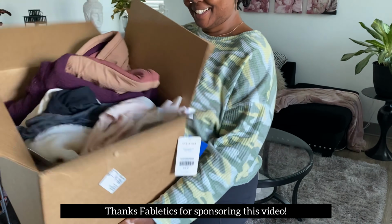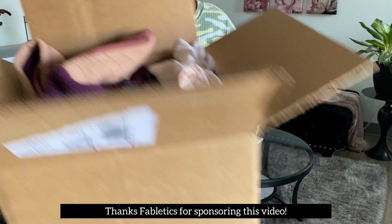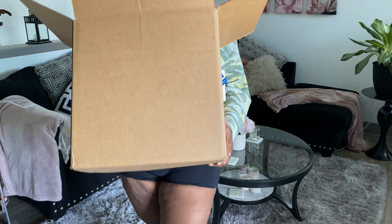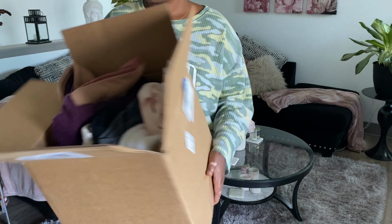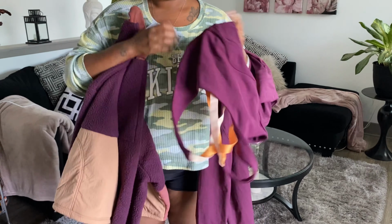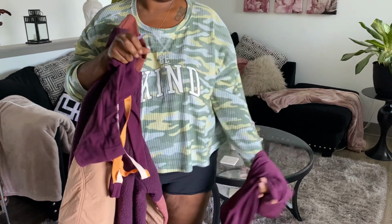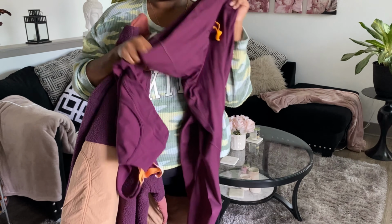So last month I shared with you guys 5 reasons why I love Fabletics. Now I'm here to share with you guys my November favorites. And I have to say I am headed to Colorado at the end of the month and I am super excited to take some Fabletics with me. You're going to see why. Just hold on tight. Let's jump right into it.